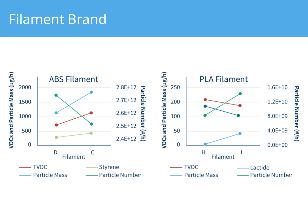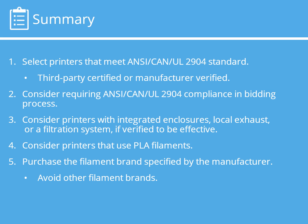Lower-cost filaments are available from many sources. Unfortunately, there is little reliable information about the additives they contain. Printer manufacturers specify a specific brand of filament to be used with their printers. Often the filament is branded under the manufacturer's name and is available directly from them.